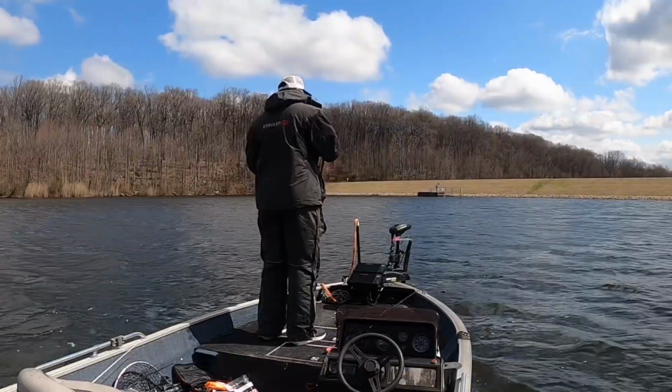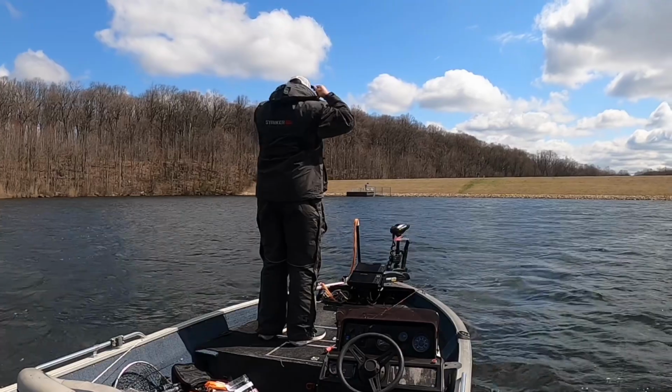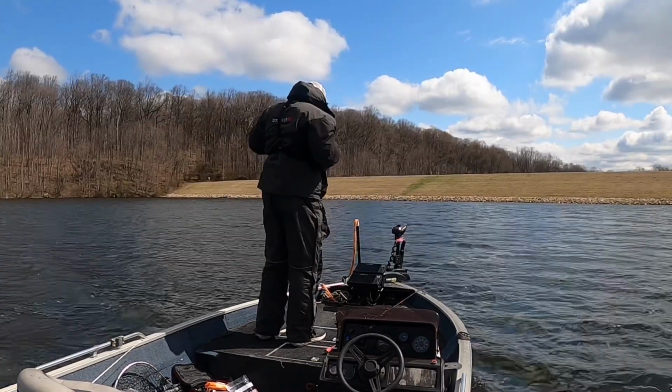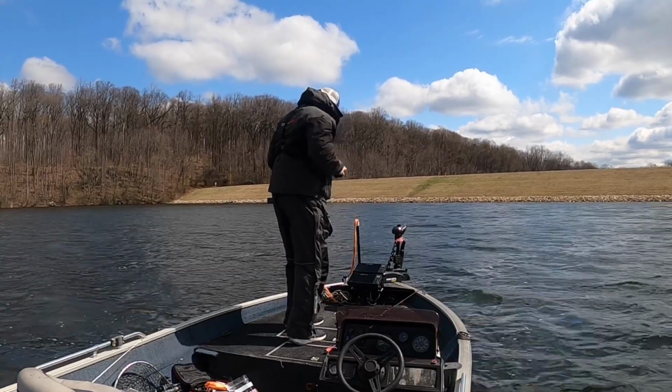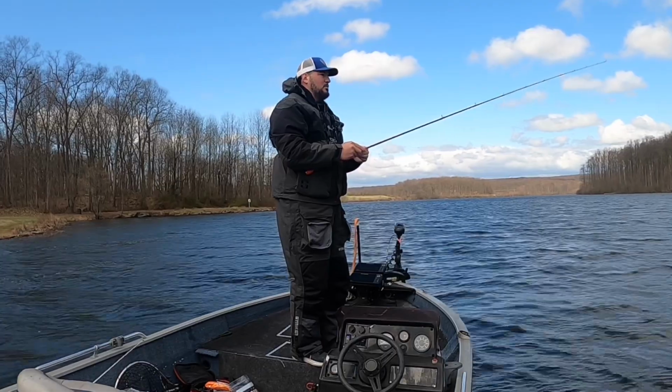So I told you guys I was going to commit to wearing this chest cam, and I haven't yet. But consider this commitment. There we go. Chest cam is running. Yep, there we are. I'm all over those rocks.